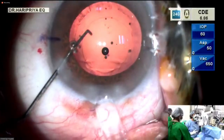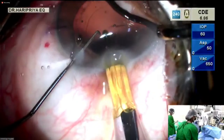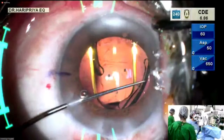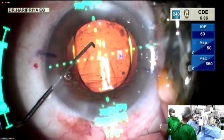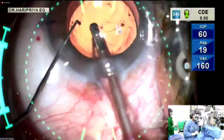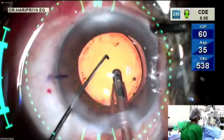So I'm going to be implanting a toric IOL. So the toric lens basically is a wonderful solution for patients with pre-existing astigmatism. So it's on the aspheric platform. It goes in through a 2.2 millimeter incision. So my SIA is about 0.2 diopters.